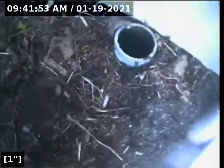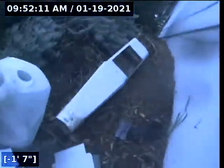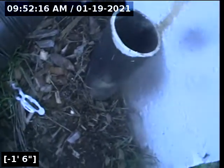Okay, we're going to move up to the second gutter, so we're going to pause the recording here. Okay, so we're at the second downspout here. It also appears to be a 3-inch ABS downspout. It's located on the front right corner of the home.